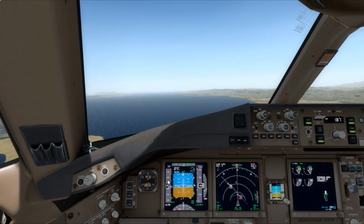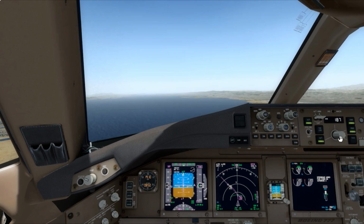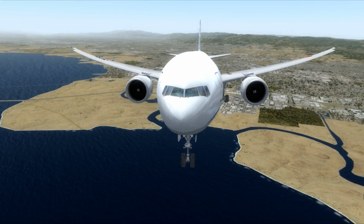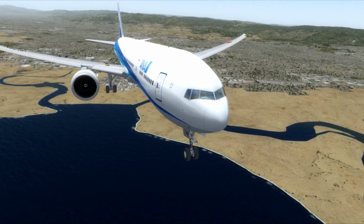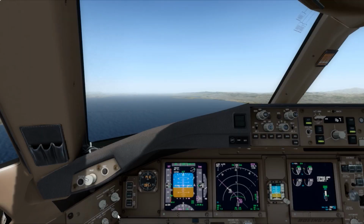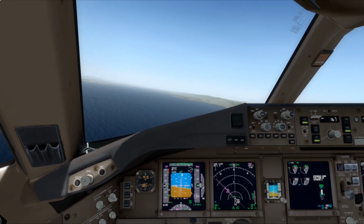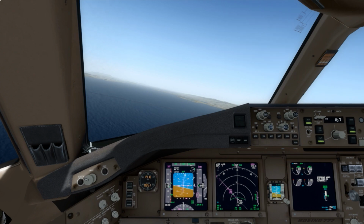So... Okay, going to take out gear down and flaps like 50, or sorry, it's going to be 20. I just wanted to take out 15. There, it's out. Localizer live, so arm the approach, or yeah, the glide.